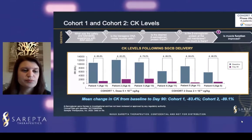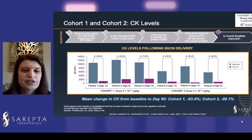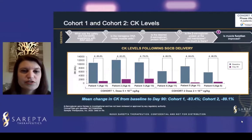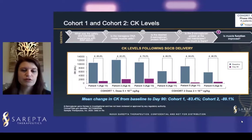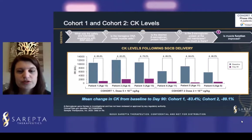What we did is measure CK levels at baseline, as well as day 90, and here is what we're seeing for both cohorts. What you can appreciate is that for every single patient, we see a dramatic decrease in the amount of creatine kinase following gene therapy. We see a mean for cohort 1 of 83.4%, and for cohort 2, a mean of 89.1% reduction.